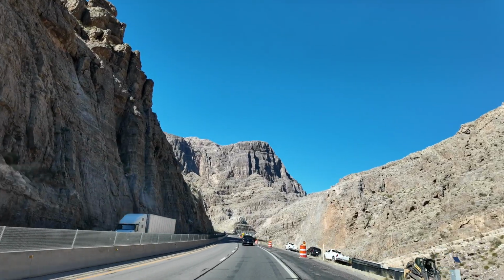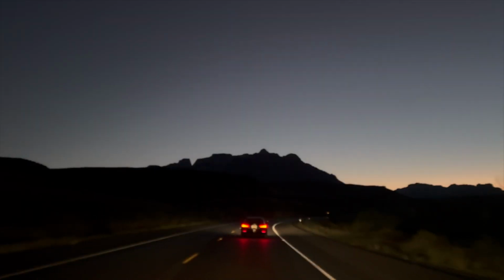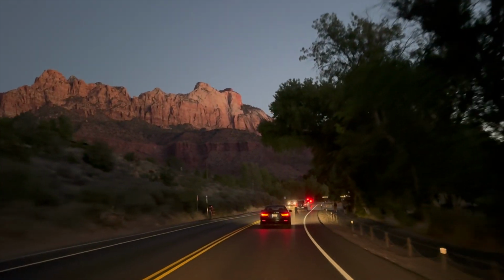Julie and I embark on a little road trip to Zion, a national park in Utah. So sit back, relax, and enjoy the ride as Julie and I explore the park and hike some beautiful trails.